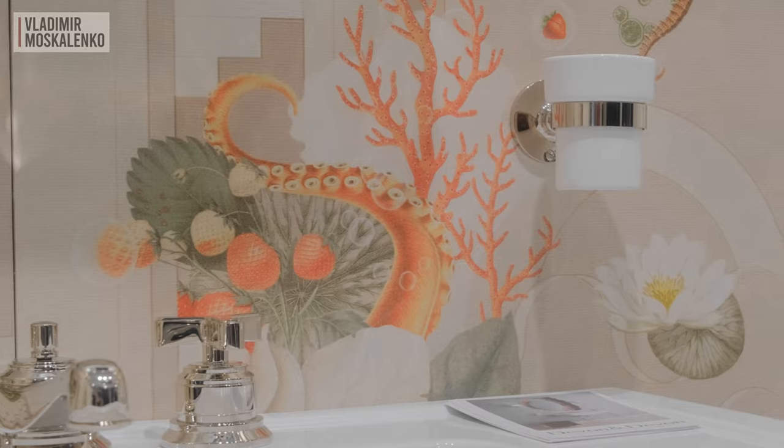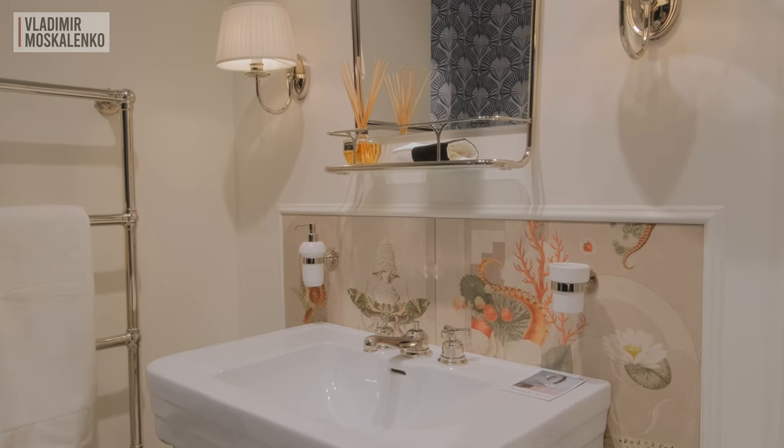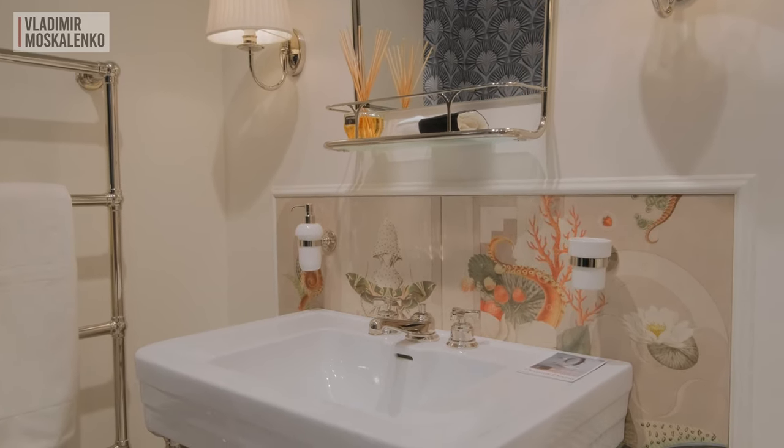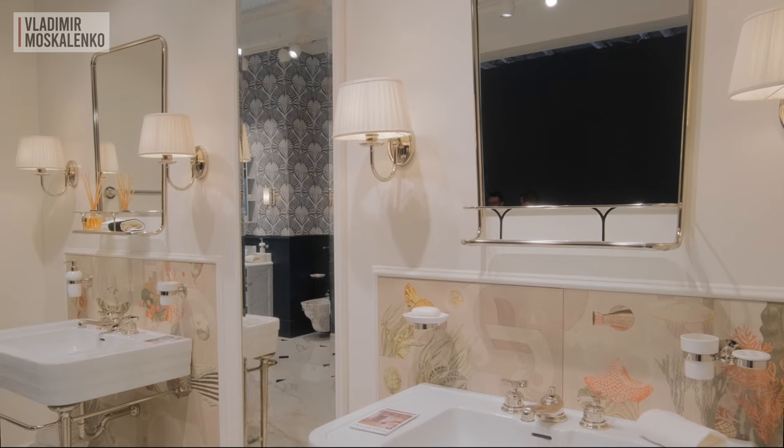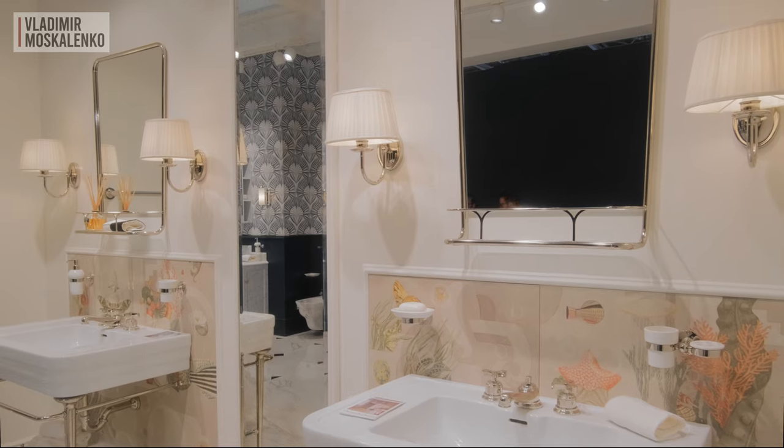We have Gardens of Dreams in this instance, which Marcel Wanders created. By the way, it is not necessary to cover all the walls with these gardens. You can make elegant boiserie.